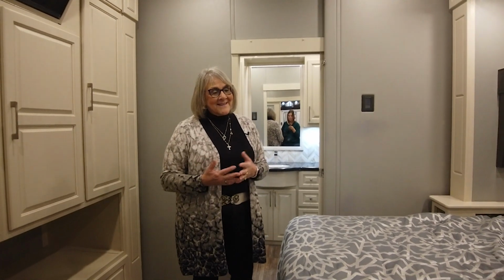And I think that pretty much has covered what we have in the 44FL. If you have any questions, please call into the factory, ask for a factory rep to help you out with any questions that you have. And I hope this cleared up a few items, showed you the big kitchen space and the uniqueness of this coach. Thank you.